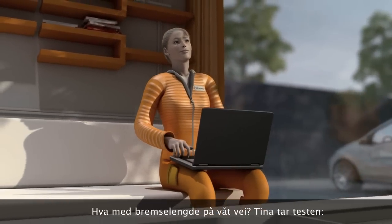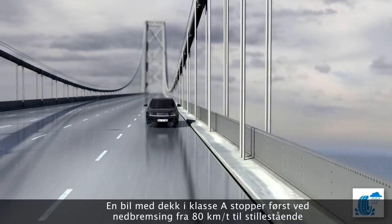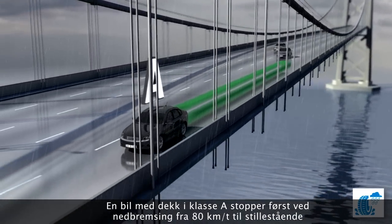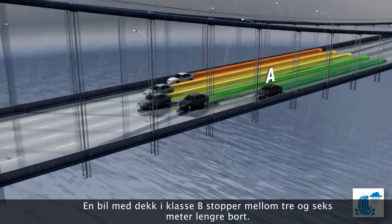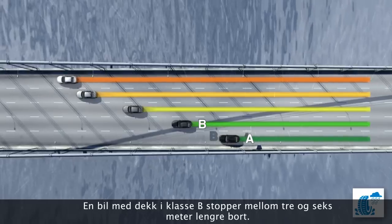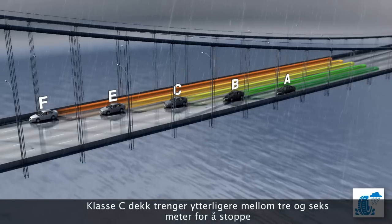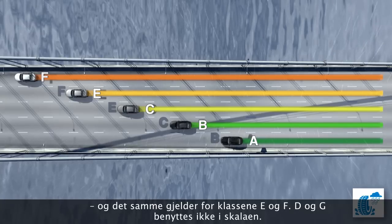What about braking distance on wet roads? Tina does the test. A car with tyres in braking distance Class A stops in the shortest time from a speed of 80 kilometres per hour. A car with tyres from Class B stops between 3 and 6 metres later. Class C tyres need between another 3 and 6 metres to come to a standstill, and the same applies to classes E and F. D and G have not been proven.